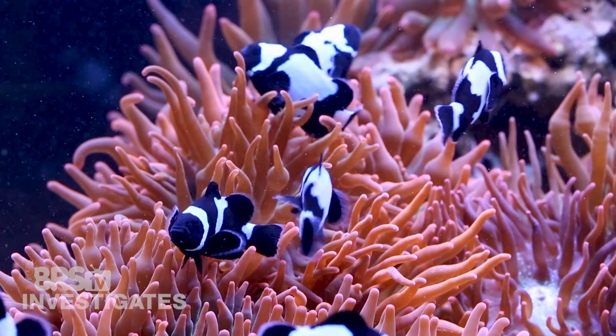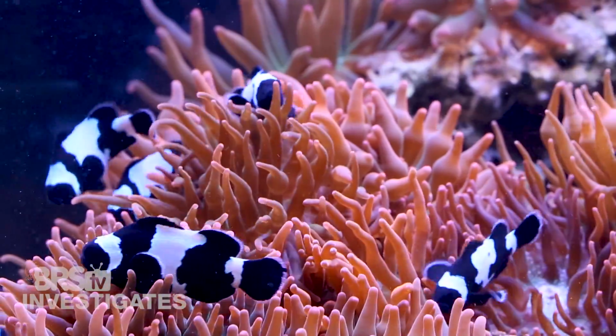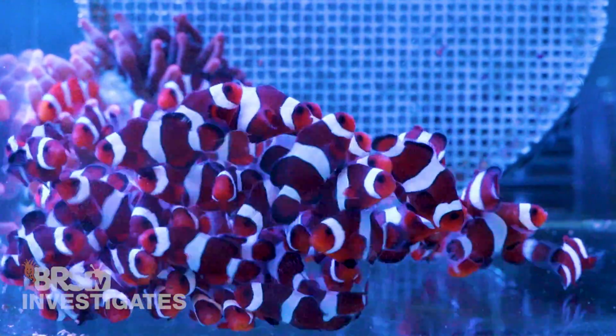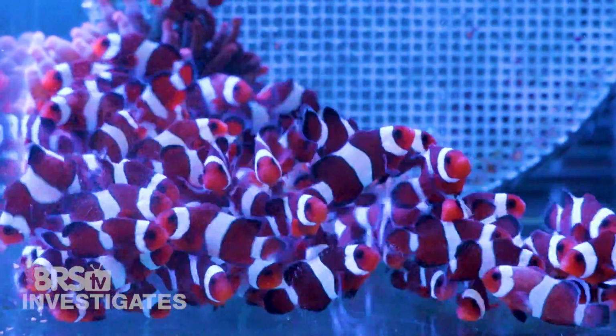In the end, that just means if you want to have success with multiple colorations of clowns, just put more effort into the size of the tank, habitat, and food. In the end, success rates with just getting a group of very small clowns from all the same clutch is going to have significantly higher success rates.